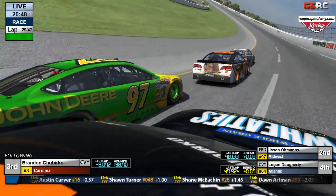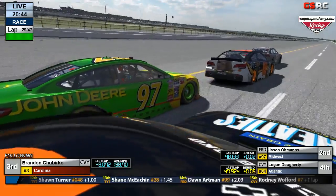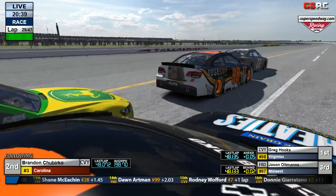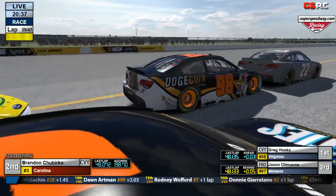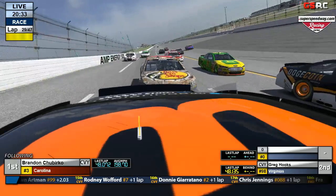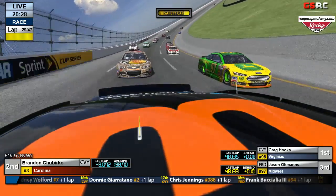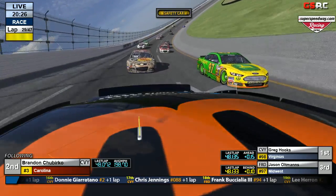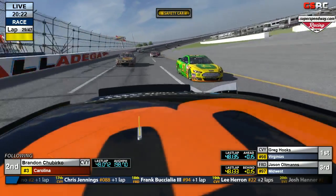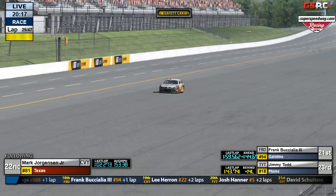Absolutely, and you know, that is a real big no-no in any type of oval race. Normally, and Evan would say, you head up to the top, and you allow all the cars to pass you on the inside, as we have another caution. The 81 of Mark Jorgensen Jr. is around, and the 22 machine coming over the radio, that's Lee Herron, and Lee Herron was leading, so he may have just been celebrating the fact that he was in the lead at the point of caution.